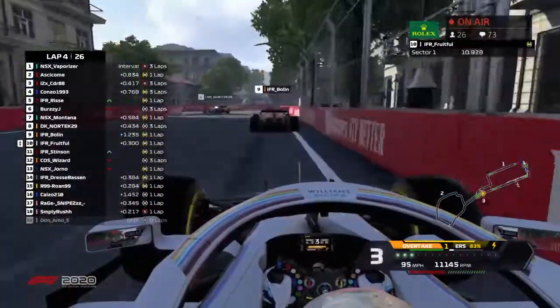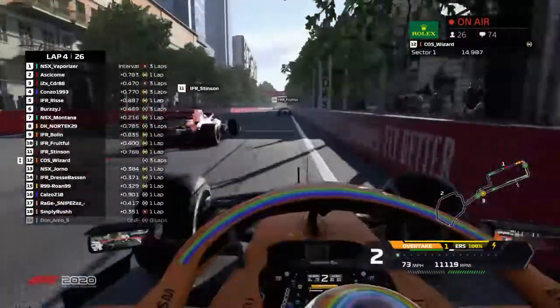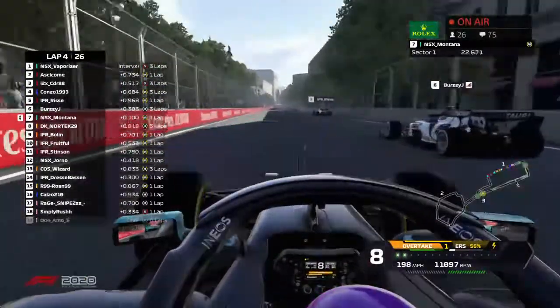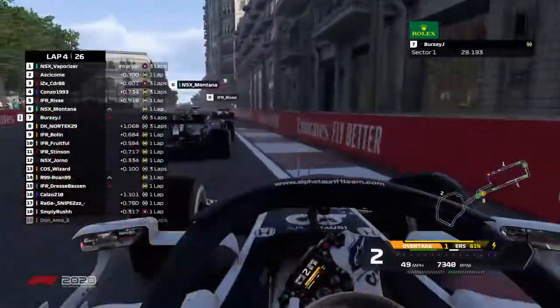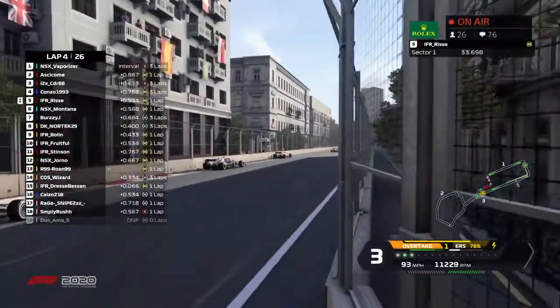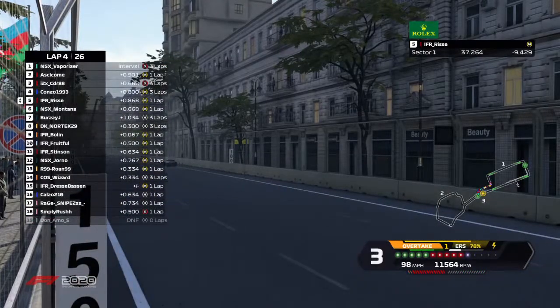Bolin has got ahead of Fruitful, whether he was or wasn't before I'm not sure, but he's now into 9th place, and Stinson's ahead of Wizard. What was happening there was that Wizard was getting out of the way of Bolin and letting him carry on. Unfortunately, that opened the floodgates, and let Fruitful, Stinson and Jorno go through, and now Wizard's back in 13th, but he can still race from there because those hard tyres are still going to go quite far into the race. He's still in a fairly strong position there.